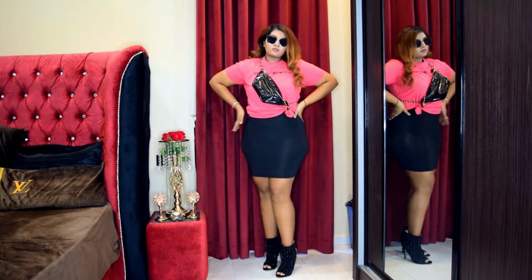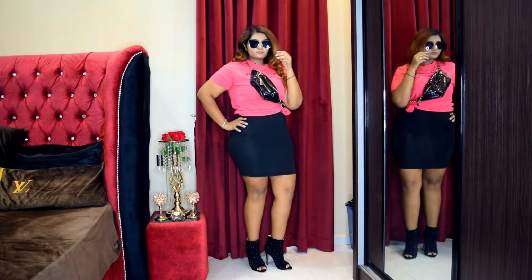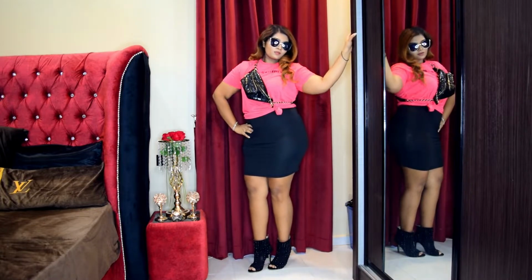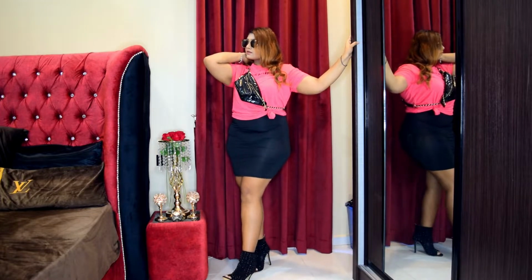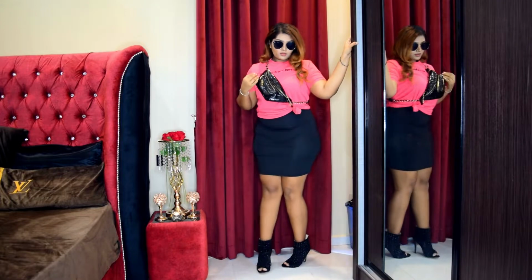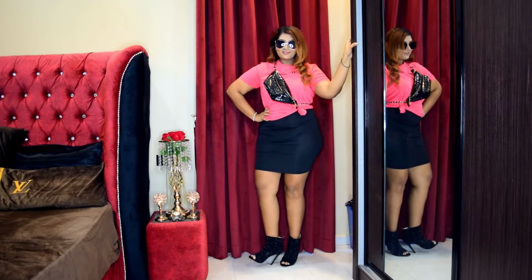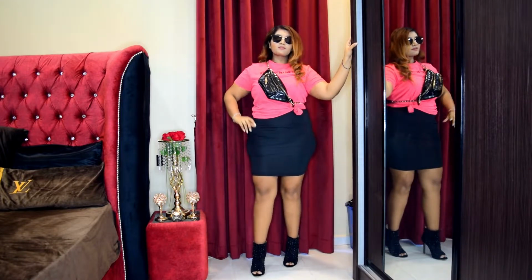For the next look, I've paired it with a very basic pink t-shirt, but I tied a knot at the side just to make it much more stylish and also to make it look cropped. I paired a black and gold belt bag sideways to bring that celebrity street style vibe to this look. To add more glam, I've paired studded boots and also added sunglasses to give the perfect high fashion street style look.